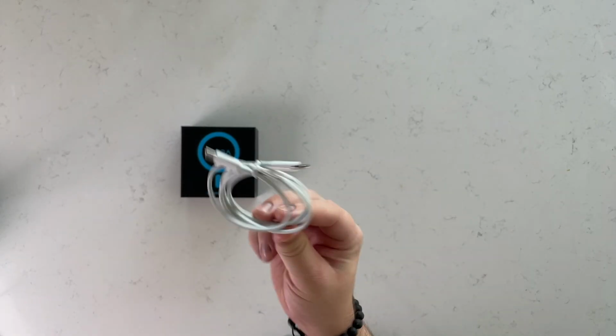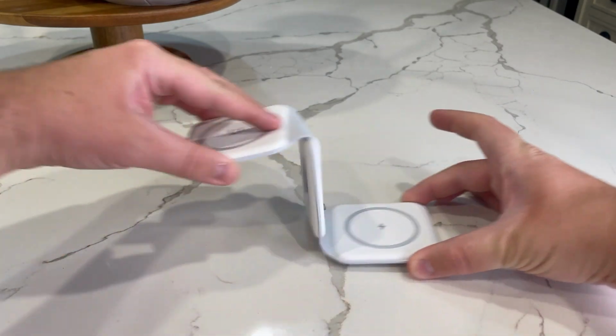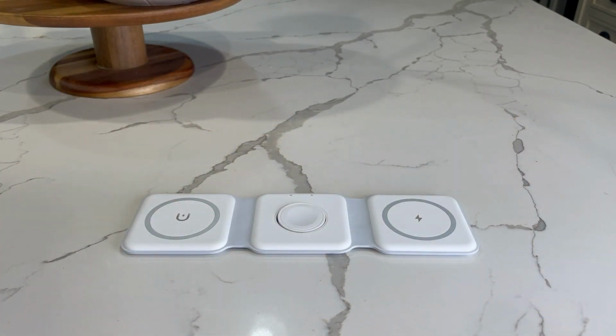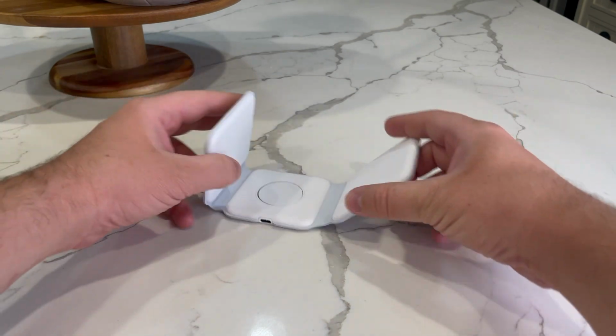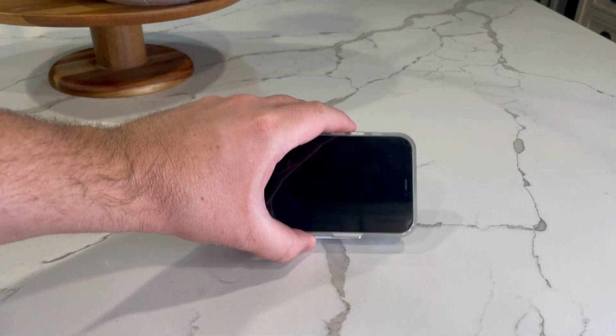It plugs in with only one cord to charge all three, and because of the foldability, you can actually put it into a few different shapes depending on how you want to use it. You can have it fully closed and folded, where you can only charge one device at a time if you're only needing one. You can lay it out flat to charge all three at the same time, or since there's magnets in there, you can actually put it into a triangle shape too, to kind of use it like a little phone stand.